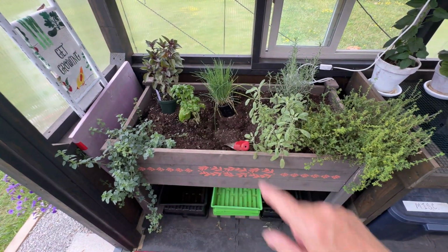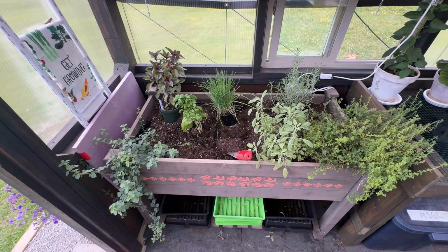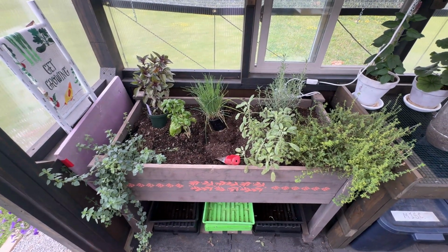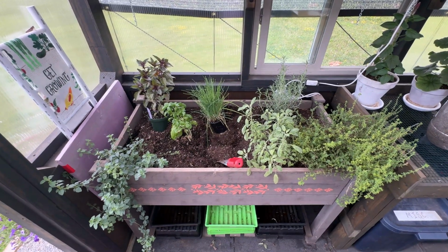I'm going to pop these 2 things in, the basil and the chives. I'm just going to dig a small hole, throw in some Biotone fertilizer, root stimulator fertilizer, water them in, and that's done. And then we'll head out into the raised bed garden.